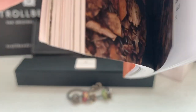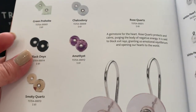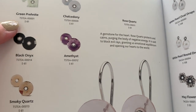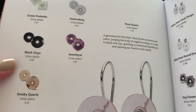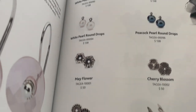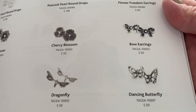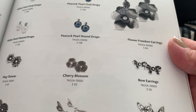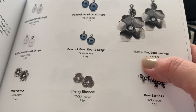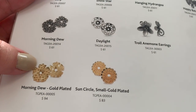So beautiful. And then these are more combinations for the earrings that you could make. And these are the union stones: green prehnite, chalcedony, onyx, amethyst, smoky quartz, and then malachite with the rose quartz right there. We have the pearls. And then these silver ones, dancing butterflies, really pretty. Look at this gorgeousness, Flower Freedom. And then these are not gold plating, but they will be a nice accent for the earrings, beautiful.